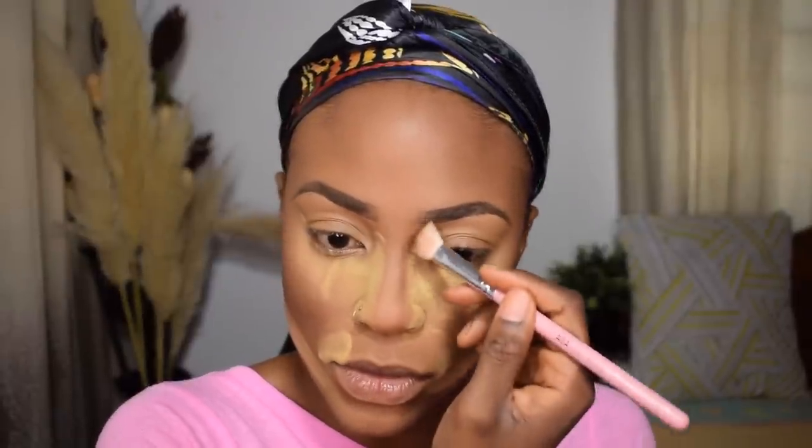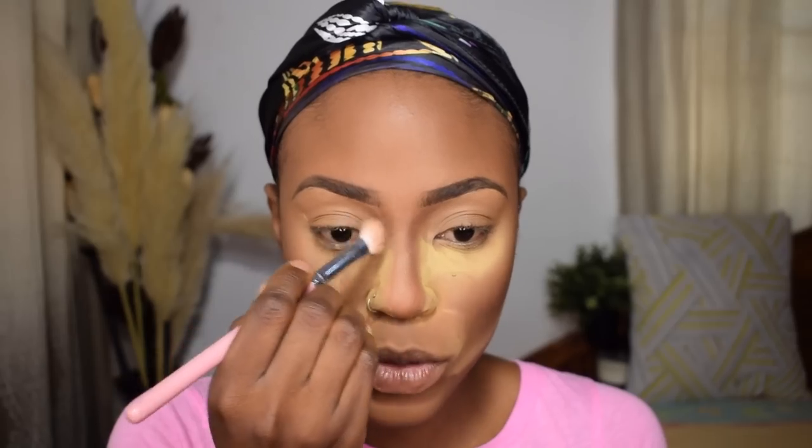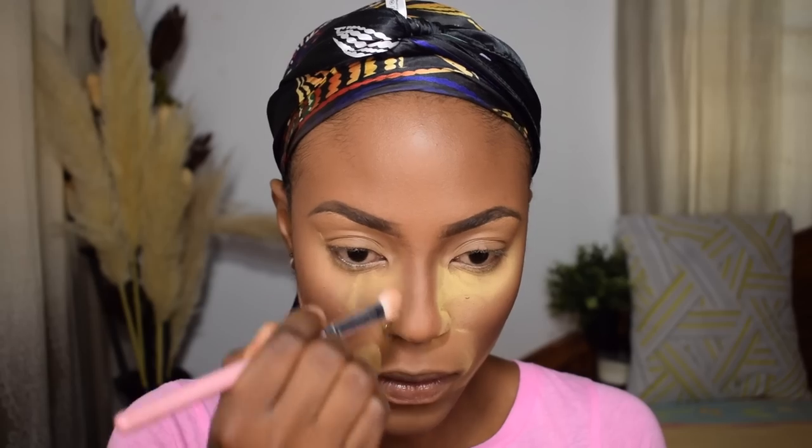So now I'm going to go in and contour my nose. I'm gonna use this slanted brush from AOA Studio. I'm gonna dip it into the contour powder and I'm just going to start off from under my brow. As you can see, this product is very, very pigmented, so you want to be very careful with it. The product was very pigmented, so I'm just trying to clean it up a little bit.